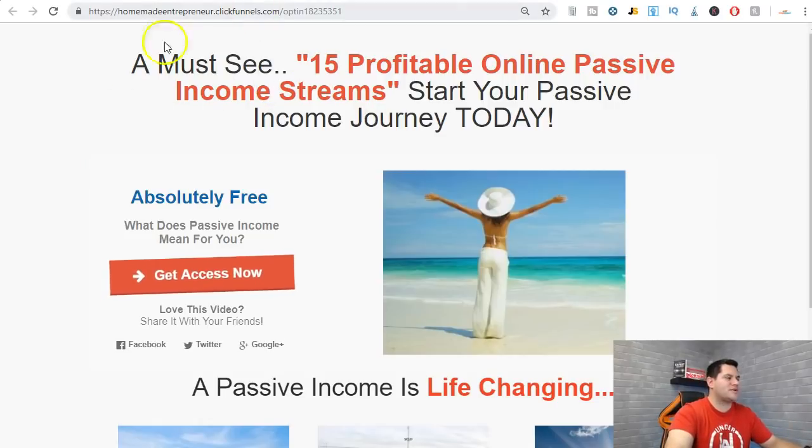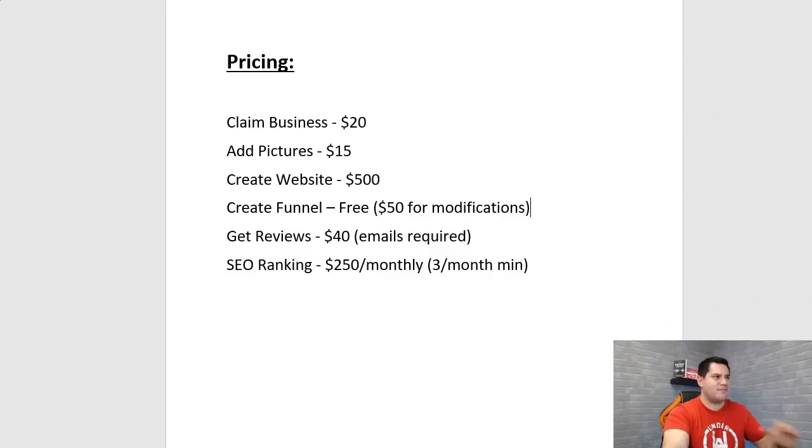But with ClickFunnels, the best part about it is you can create the funnel for them, and then you just go onto your account and you give them access to it. So once you create it for them, they now have access to it as long as you give them the link.